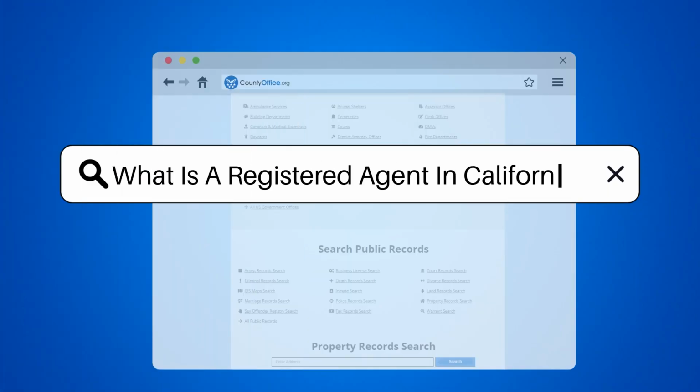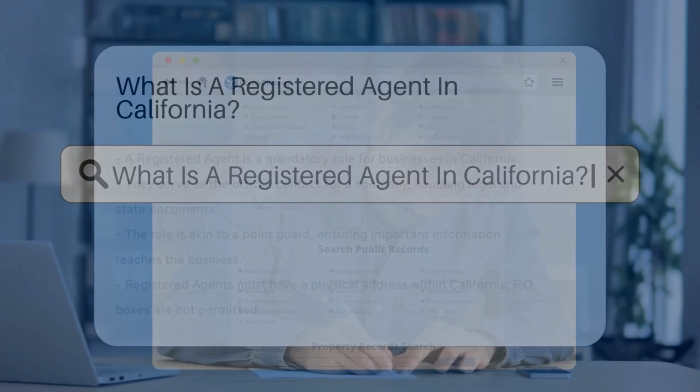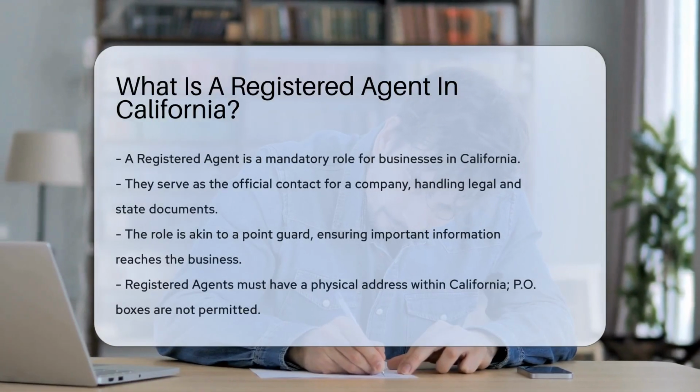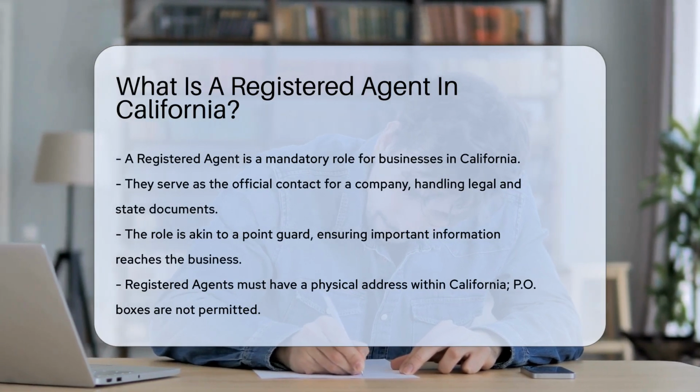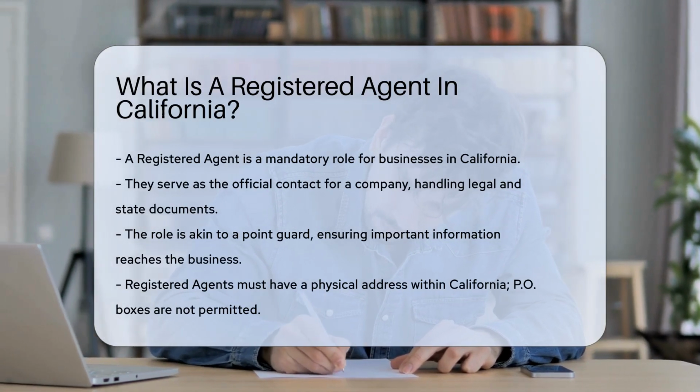What is a registered agent in California? Imagine you're starting a business in sunny California. You're excited, and so are we. But there's a key player you'll need, a registered agent. Let's dive into what that means.